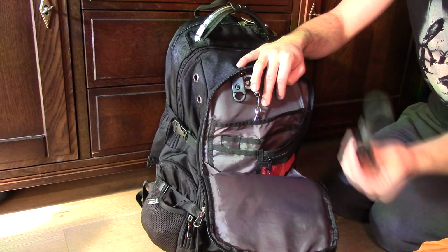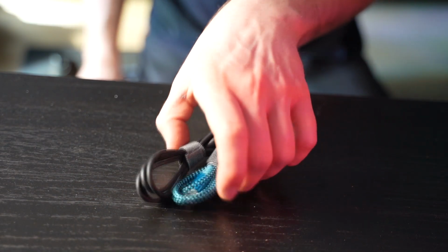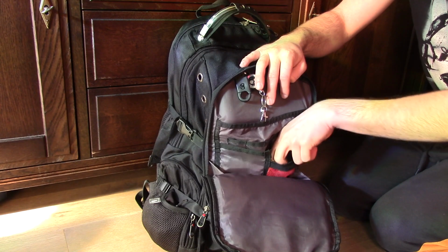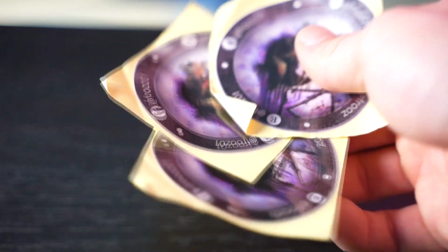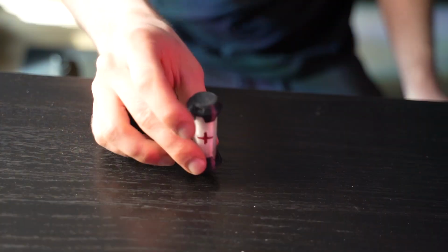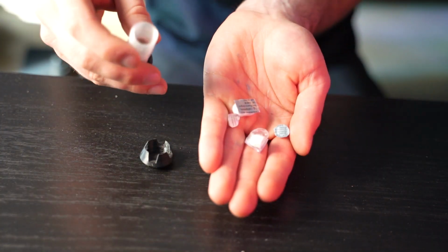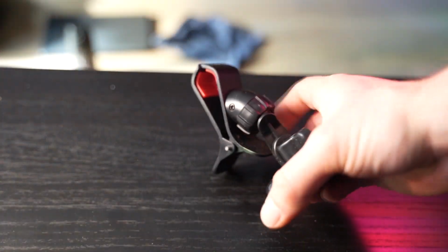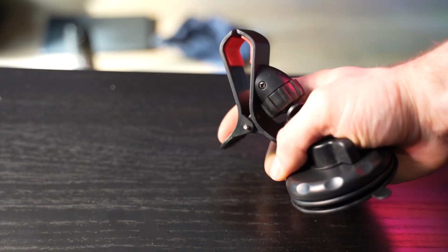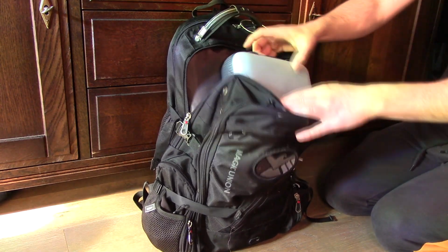USB-C cable, micro USB cable. With these two I can emergency charge or transfer data from almost all my devices. My Frooz stickers, my art stickers. You can check out my other channel if you want. This is a 3D printed Overwatch pill box with some emergency medication, a phone mount for in the car. If I use a different car and I want to use my GPS, I can use this.